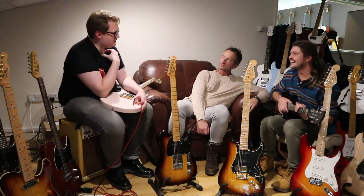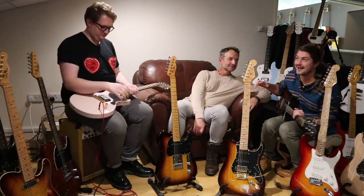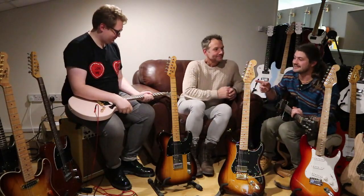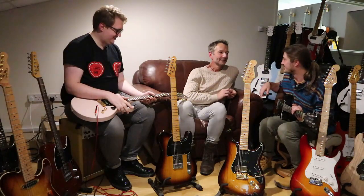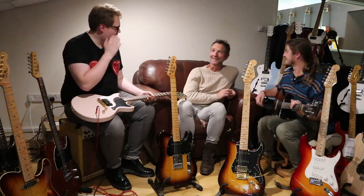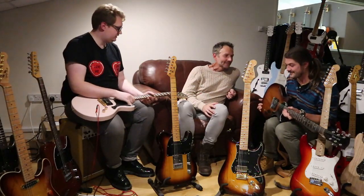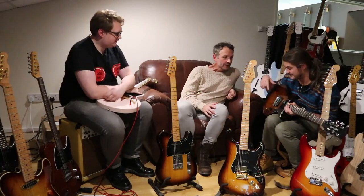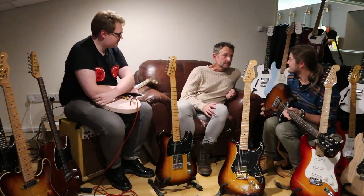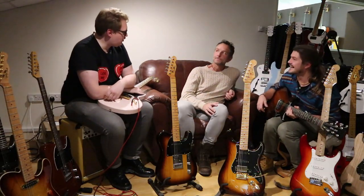It's the pickups that scare me. I don't know if this will be my ideal one just yet, but I've been thinking about it. And John's given me a lot of stick for it. It can't be that bad. So ideally, on a classic T, I would like a humbucker in the neck and a P90 in the bridge. Okay, humbucker in the neck and P90 in the bridge. It just sounds wrong in my brain.